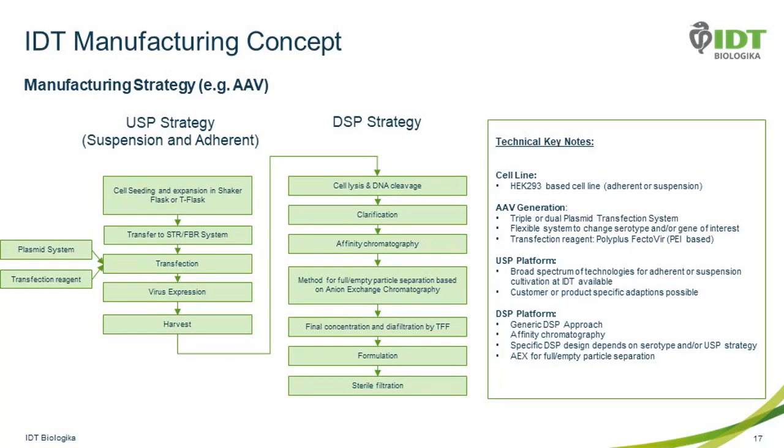The downstream processing concept was designed generically so that it is applicable for a broad range of AAV constructs and comprises a two-step clarification followed by an affinity interaction chromatography approach and an anion exchange chromatography for full and empty particle separation until a final concentration and diafiltration step into the formulation buffer is performed. Finally, the product is sterile-filtrated before the fill and finish of the product starts.